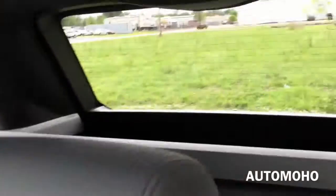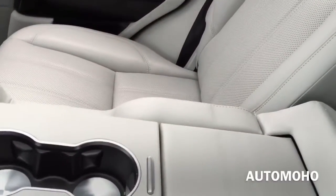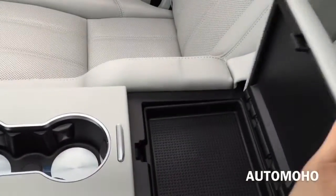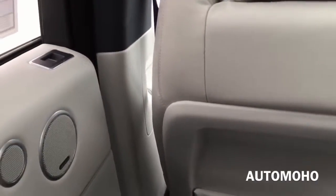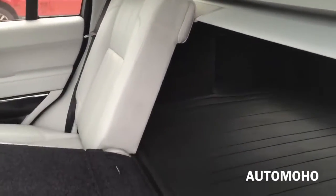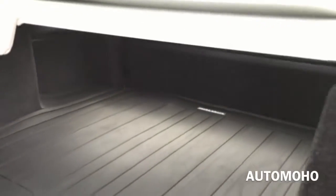Rear seats are well padded. And here you have the huge armrest with two cup holders and a storage compartment. Alright, let me show you how to fold down the rear seat. So the rear seat, you can fold down into a 60/40 split. And look to the back.